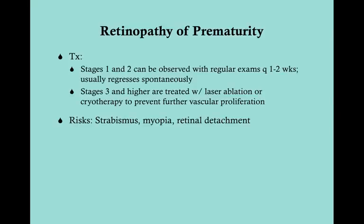So stage 3 and higher is treated with laser ablation or cryotherapy, and what this does is it arrests the vascular proliferation, prevents you from progressing into further stages. And the risks for any baby who has retinopathy of prematurity is the subsequent development of strabismus or myopia, and these babies also have an elevated risk of retinal detachment even if the retinopathy of prematurity regresses.